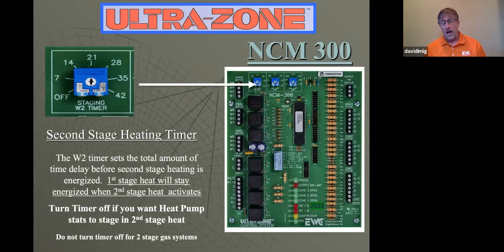We have a couple of potentiometers across the top. The first one we can look at is our stage W2 timer. 7 minutes is maximum comfort, 42 minutes is maximum savings. This does not go 7, 6, 5, 4, 3, 2, 1, off. It goes 7, off. So again, the timer is 7 minutes maximum comfort, 42 minutes maximum savings. Talk to your homeowners. If they're interested in saving money, great. Dial this up to the 42-minute mark before we'll bring on that second stage of heat or second stage of gas.